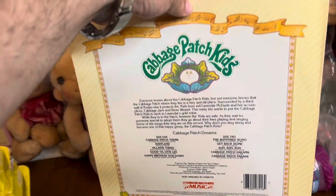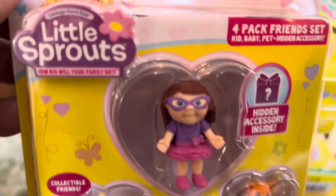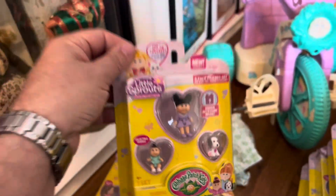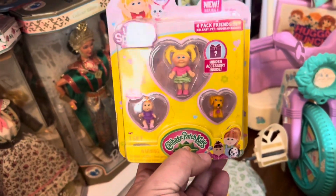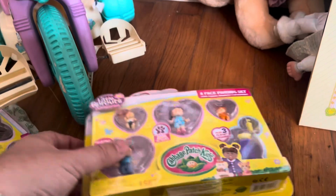It's worth about $15. And then we have these miniature little Cabbage Patch figures called Little Sprouts, and there's 4 in this little pack, and we have 5 packs of these, and they're worth about $13 each, so that's about $65 we have in the 4 packs. And then after we get through with the 4 packs, we have some that have 8 figures in them. I think we have 4 of those, and they're worth just a little bit more. They're worth about $15 each. So since we have 4 of those, that's another $60 we can add to our total at the end of the video.